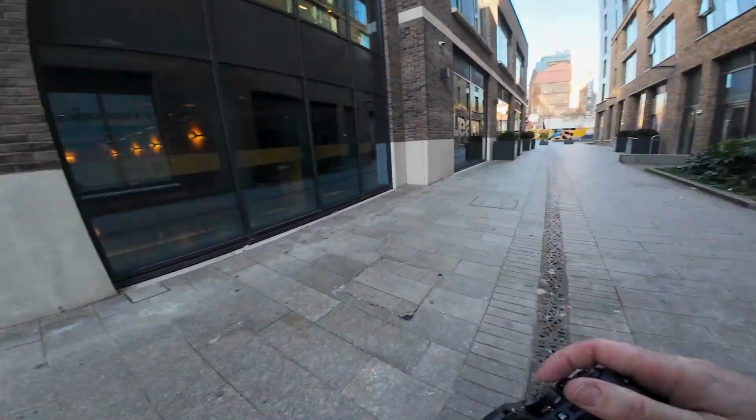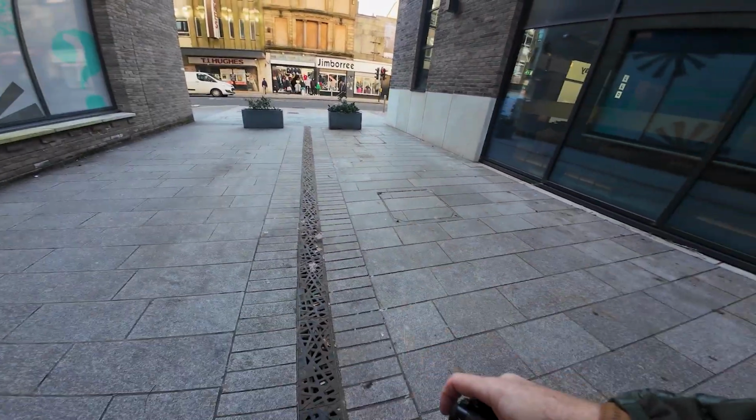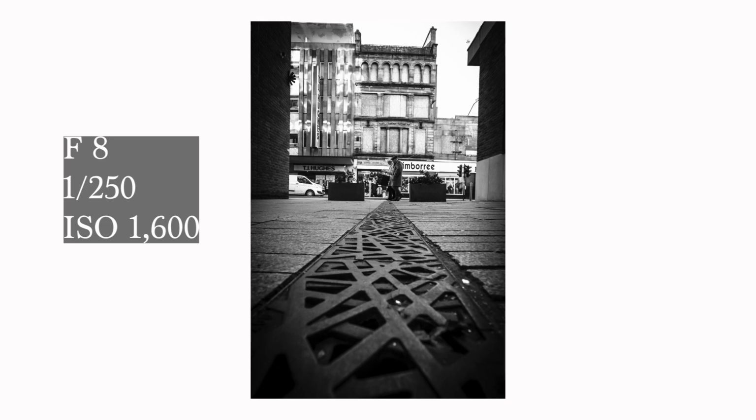Here I decided to get down low and shoot along this aqua drain to use the leading lines to lead right into people. So I took this one and I kind of like it in black and white too.